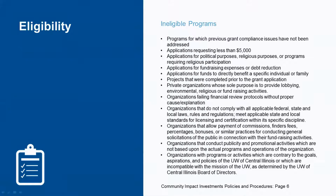So now talking about eligibility. What is eligible and what is ineligible? We're going to focus mostly on what's ineligible today. But again, you can have a deeper dive in the policies and procedures document on page 6. So programs from which previous grant compliance issues have not been addressed. If you are unsure if your organization or program have had previous grant compliance issues and they have not resolved them, please contact me and we will work through those issues. We have a responsibility of saving all that documentation so we can walk you through that process. And you can read more about this issue, the grant compliance issue, in the policies and procedures document.